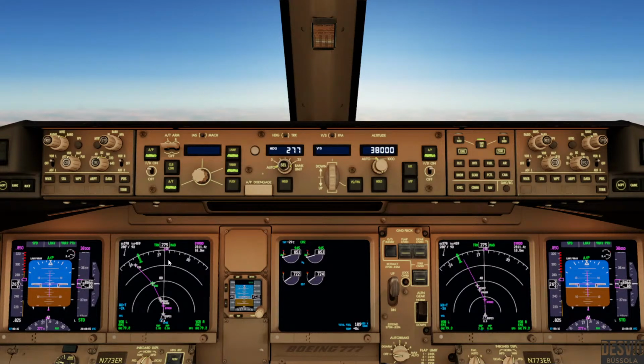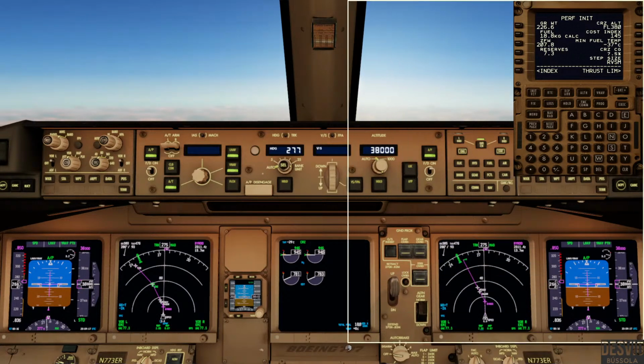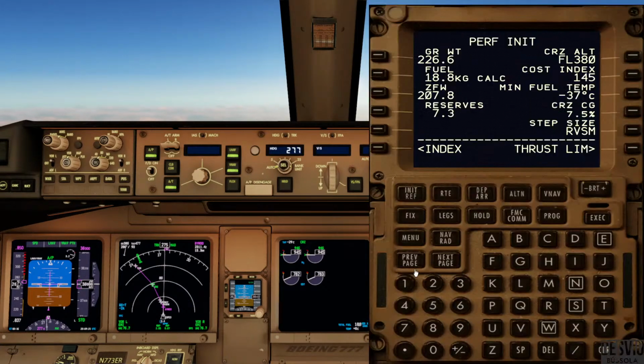It's going up to the economic speed, which I'm going to open right now. So for this cruise at flight level 380, economic speed is decimal 85. This economic speed is based on this cost index. So we have right now 145. I'm going to change this one for you as we talk about the FMC. So we have a cost index of 145. Higher cost index gives you higher speeds, but you burn more fuel. Lower cost index gives you lower speed, but you burn less fuel.